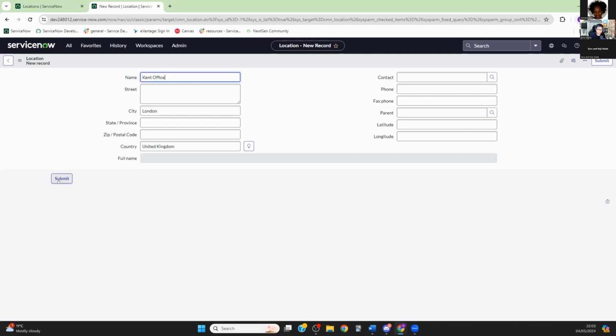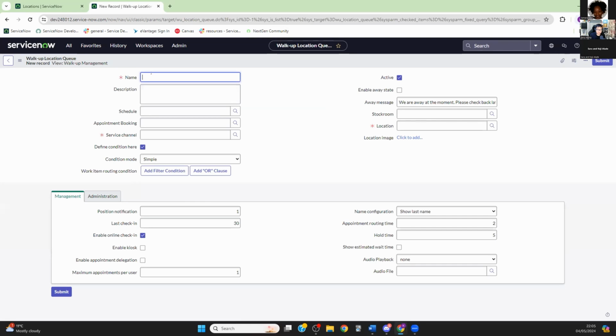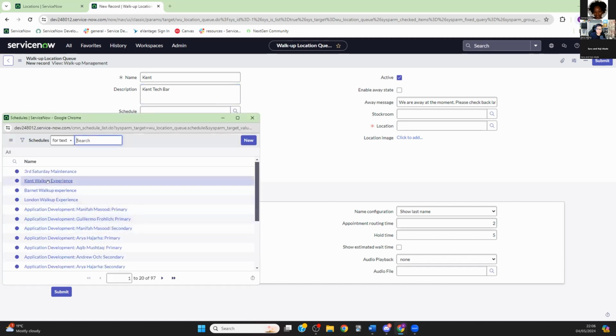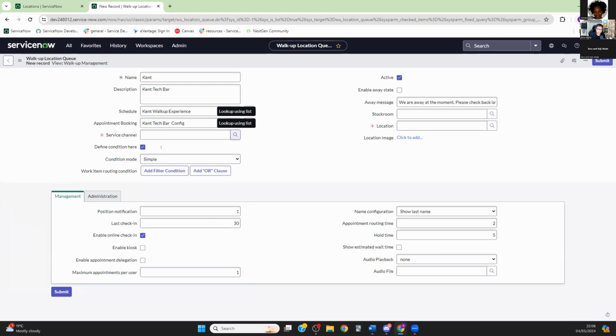All right. So I'm just going to submit this. This is the walk-up location. What we've done is created a Kent office in the location table, which is slightly different from the walk-up experience locations. I almost got confused. So we're just going to create a new walk-up experience location, which is in Kent. And this would be the Kent Tech Bar. Because we've done all of this, we can then select these ones. This will be walk-up.